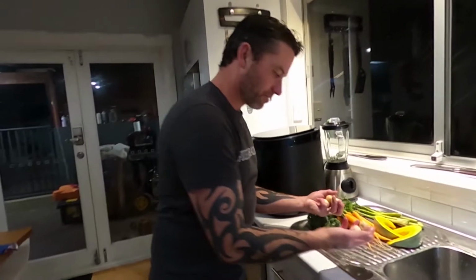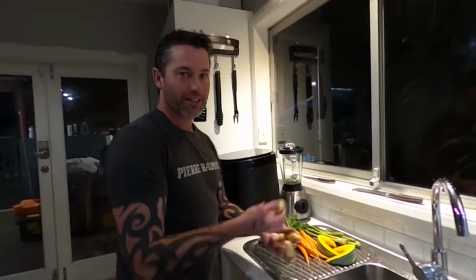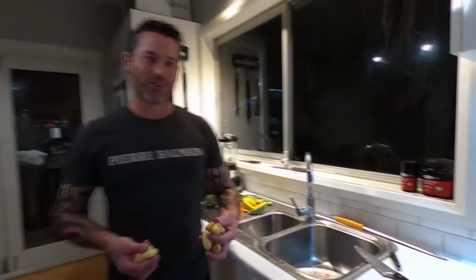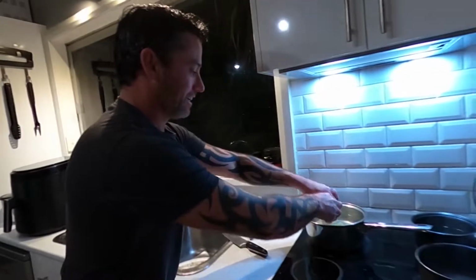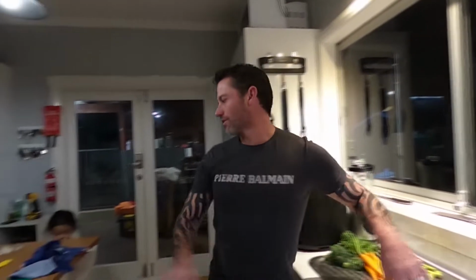See all these ones? These are like a little pink eye ones. I think we've got a bit of a mixture of potatoes here. My father-in-law has taken over our top block of land, and it's all vegetables. It just keeps growing and growing stuff. Now it's coming to winter. He can only grow like all the lettuces, spices, herbs.